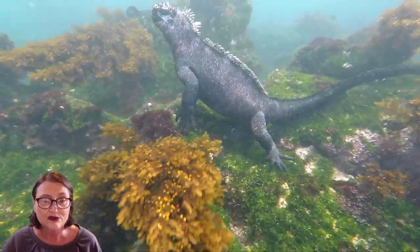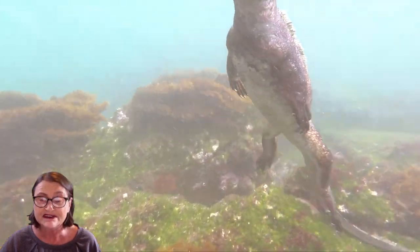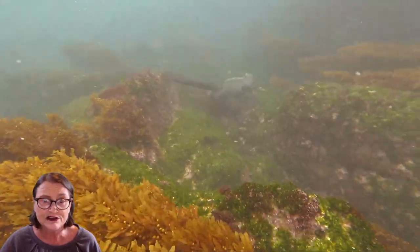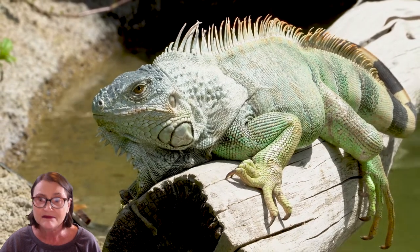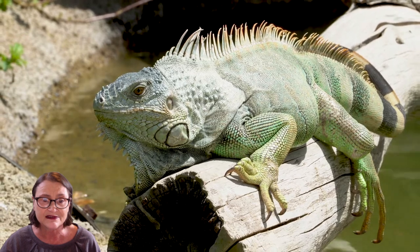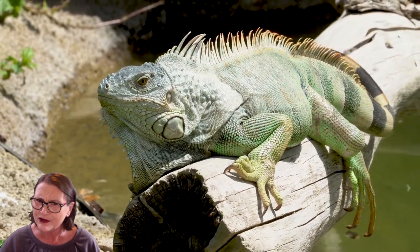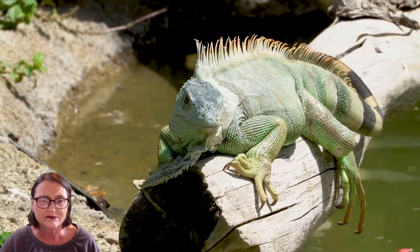They are equipped with sharp claws and a strong tail, which they use for defense against predators. Male iguanas are territorial and use elaborate displays, head bobbing, and push-up exercises to establish dominance and attract mates. Iguanas have a unique way of expelling excess salt from their bodies through specialized glands near their nostrils.